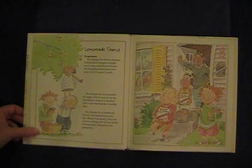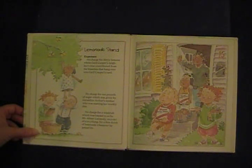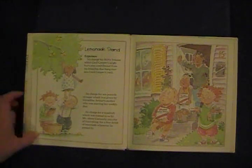Lemonade stand. Expenses. No charge for 30 lemons, which Cecile Cooper's neighbor's tree contributed from the branches that hung over Cecile Cooper's yard. No charge for 10 pounds of sugar, which was given by Geraldine Arthur's mother, who was starting her weekly diet. No charge for a wash tub, which was loaned to us by Mr. Abner Carmundi, recycler of everything, for a free drink of lemonade whenever he passed by.